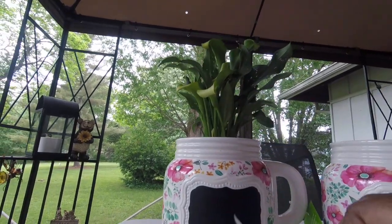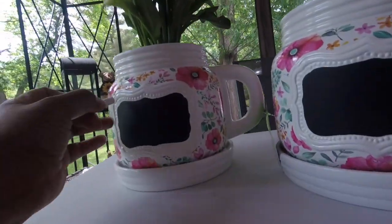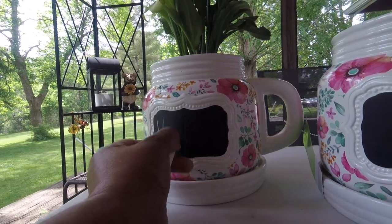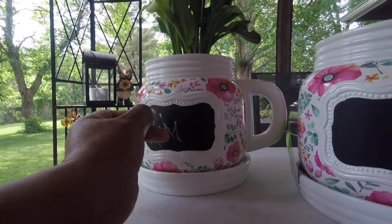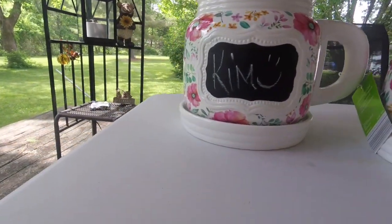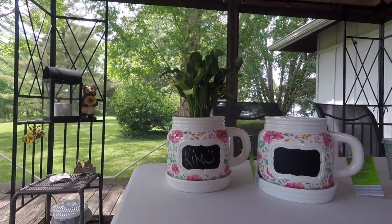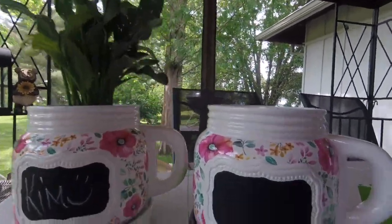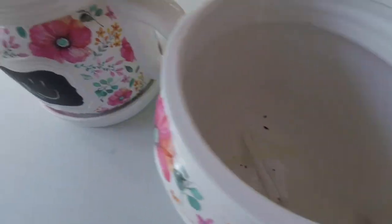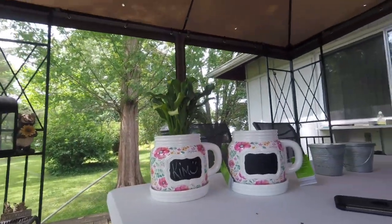And then they gave this so you could write on it. Of course, I'm a lefty. Yes, these are so cute. That's what the inside looks like. I put a plant in that one. So nice. So nice. Yes.